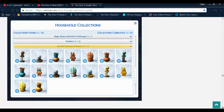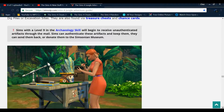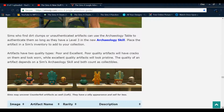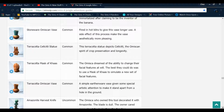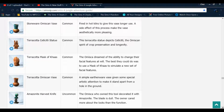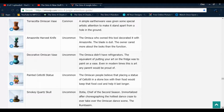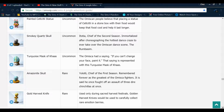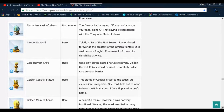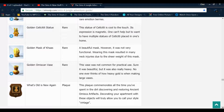So this looks like it's new household collectibles, just like little statues. Artifacts, that's what they are. Looks like they can be found in treasure chests or chance cards. It just shows a bunch of them, so there's a bronze harvest knife, a quartz skull, stoneware vase, terracotta statue, terracotta mask, another terracotta, no, this one's just the actual vase. The other one was stoneware. This is a terracotta vase, Amazonite harvest knife, decorative vase, painted statue, smoky quartz skull, turquoise mask, Amazonite skull, golden harvest knife, golden statue, golden mask, golden vase.